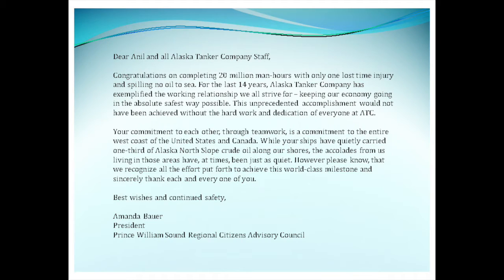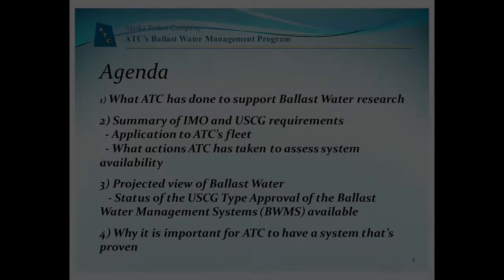So Amanda was nice enough to write this letter, which I immediately showed the workforce, more the people on the ships, because it's very easy for them to forget how important their work is. And when important people like in this room acknowledge their work, it brings home to them how important what they do is. And it does it in a way that I can't. So I'm very grateful to you for this very nice letter that we got from Amanda. So now let me turn it over to these two folks to do their thing.